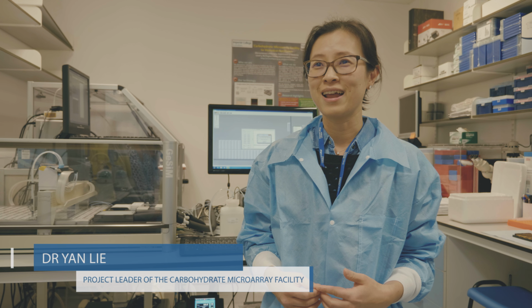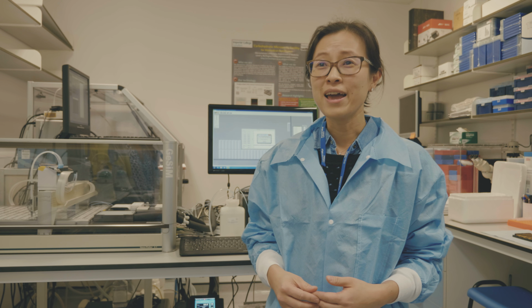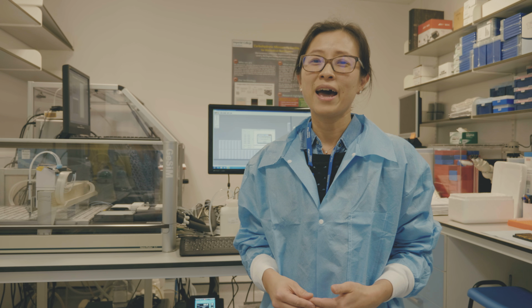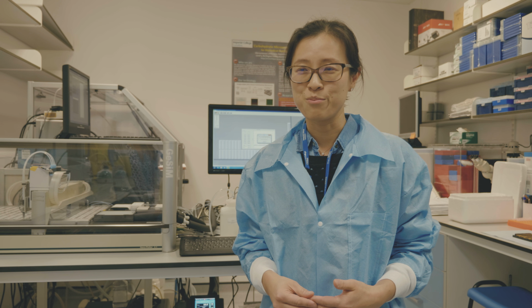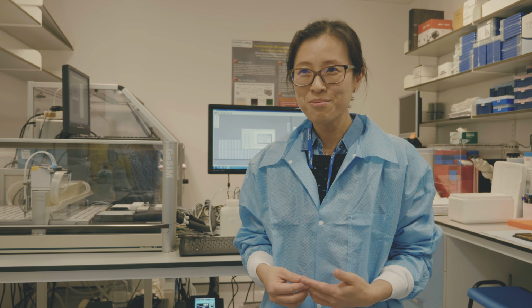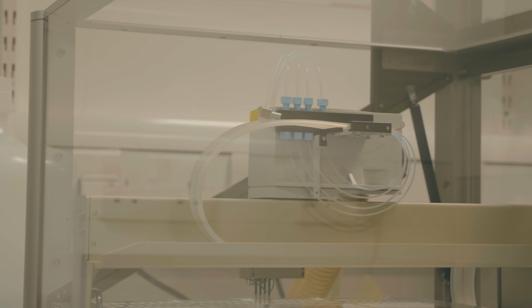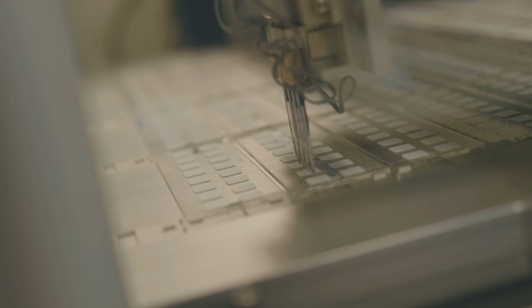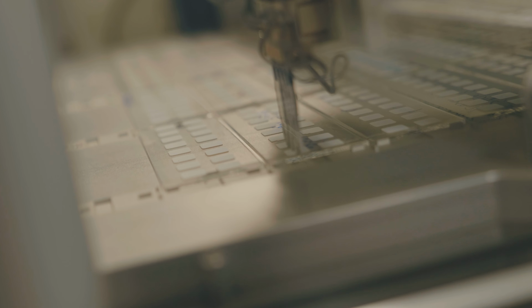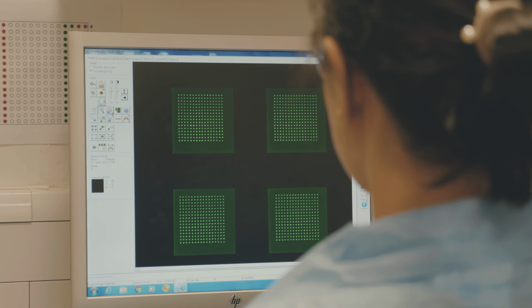the host cells. I'm the microarray project leader in the Glyco Sciences Laboratory, and we have a state-of-art glycan microarray system with over 900 sequence-defined glycan probes. This is the largest in Europe and one of the two largest in the world. We are particularly excited by the opportunity to apply our glycan array technologies to improve our understanding of microbial communities in the lower reproductive tract.